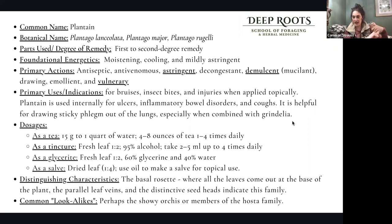At the same time, plantain also has this great demulcency. Demulcent means that it is soothing, moistening, mucilaginous and goopy. So it's kind of an interesting combination to have something be drying and tannic and also soothing and mucilaginous. And then we also have this great property where we have this constituent in plantain called allantoin. Allantoin is found in comfrey, and it's also found in breast milk and a couple other plants.